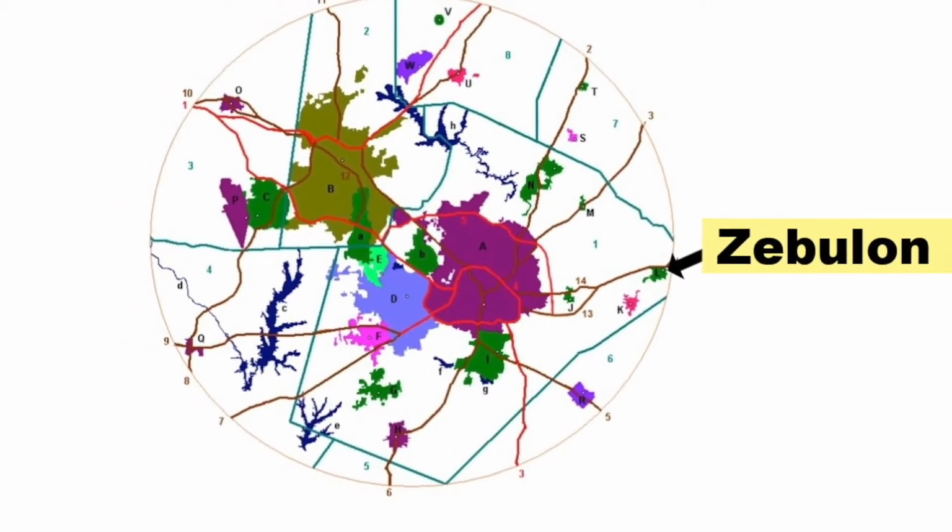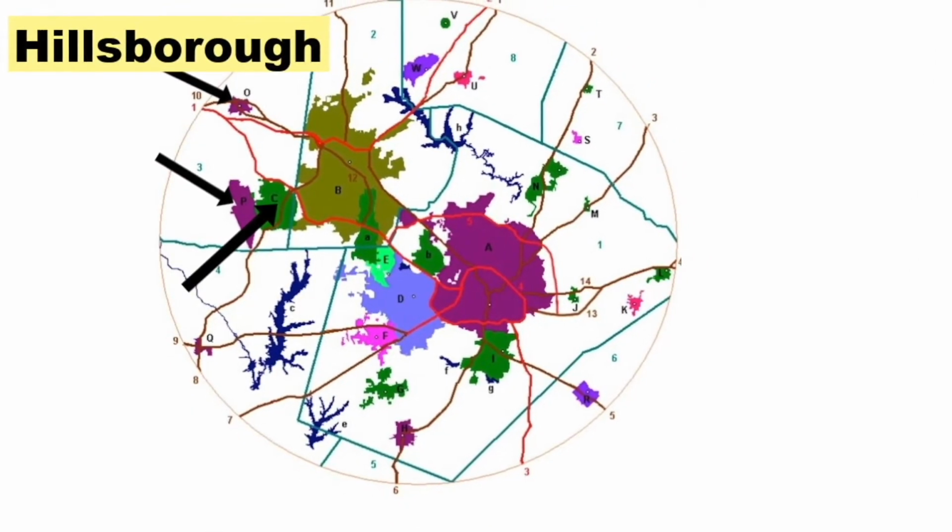Zebulon, beyond Wendell, so you're looking at a commute to downtown of probably about 26 minutes, and your commute to the RTP is a solid 40 minutes, 40 to 45 minutes. So long commute. And Hillsborough is the last one on the B list.